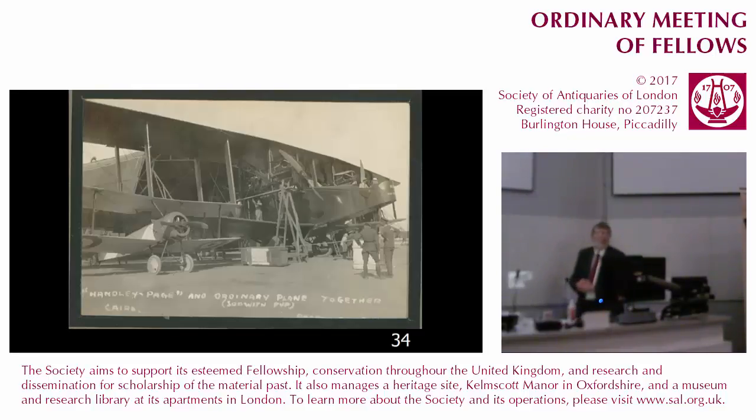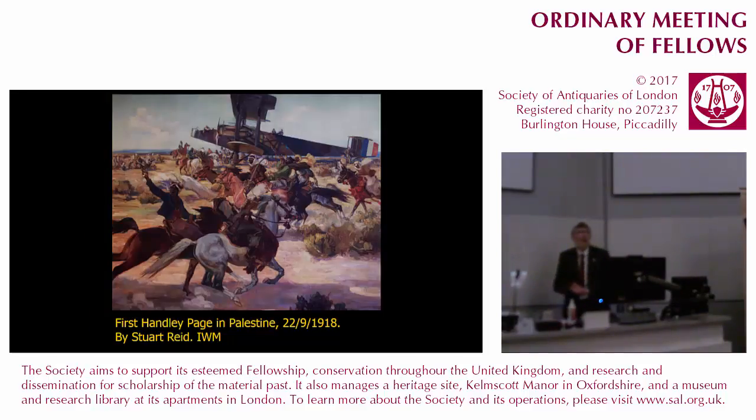Also in Cairo, one of the great bombers of the time, the Handley Page, here next to a smaller Sopwith Pup aircraft. What turns out, we think, to be significant about this particular image is that it seems to be this aircraft making a stopover in Egypt before going to join the Arab Revolt forces in the Hejaz. So this was an aircraft being used to support Lawrence of Arabia and the Arab Revolt.